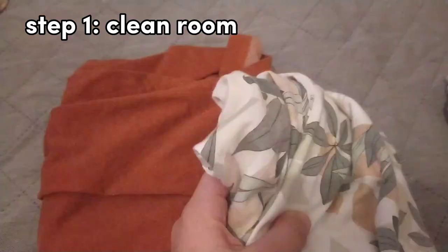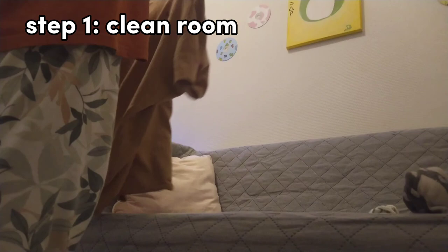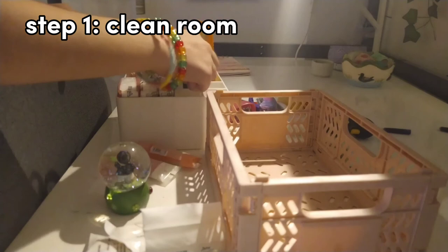So now I'm just gonna change into my pajamas and fold the clothes I was in before. I'm just arranging my desk area because it was really messy and I had skincare products everywhere.